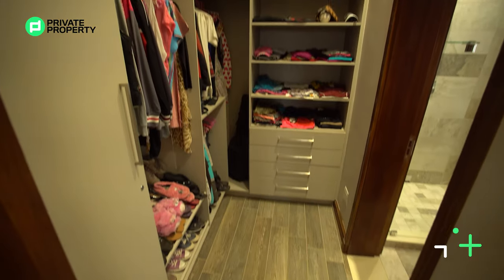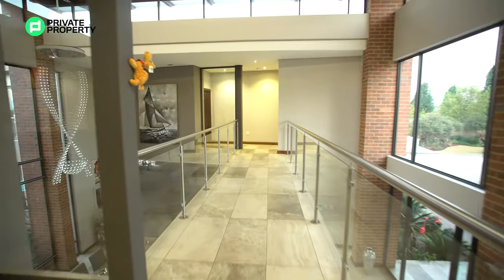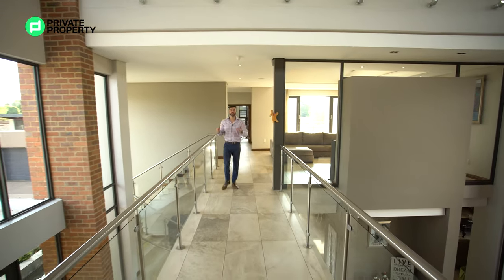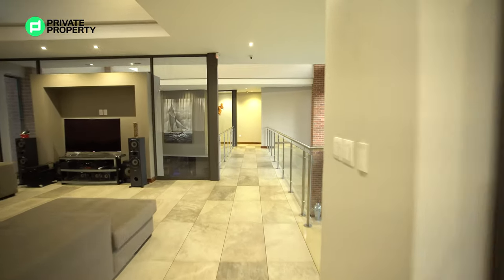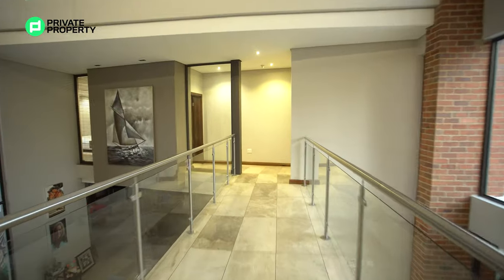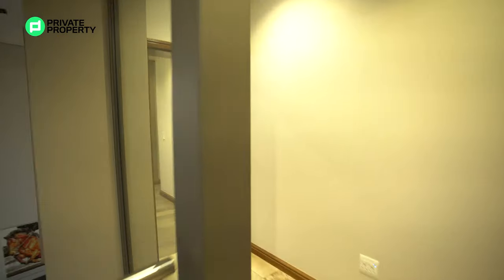So now that we've spoken about those two bedrooms, let's run across this stunning rampart and go take a look at the creme de la creme, the master suite. Another thing I'd like to note, and some of the keen-eyed viewers would have seen this as well, is the security system. You can see there are cameras in the ceiling throughout the home, and you've got a full-on security system, so you never need to worry about anything at all.